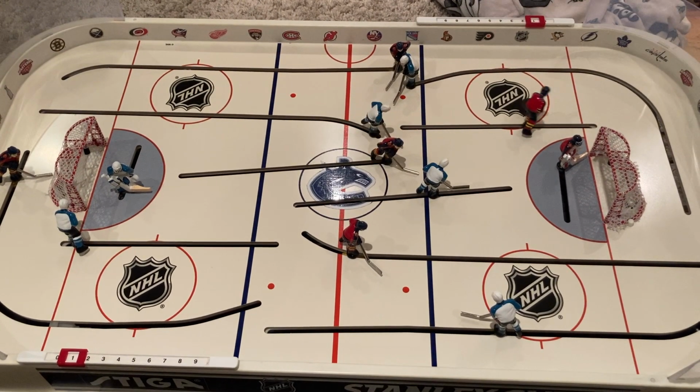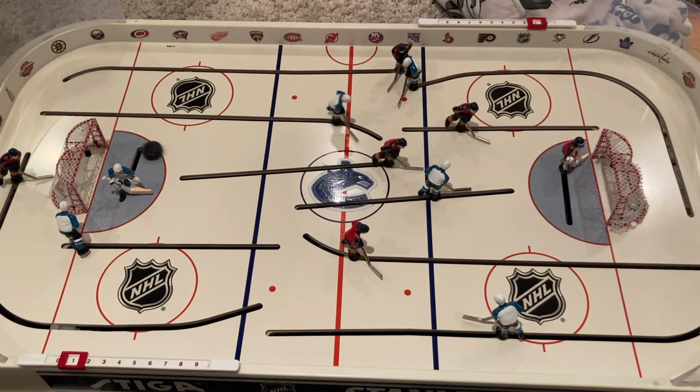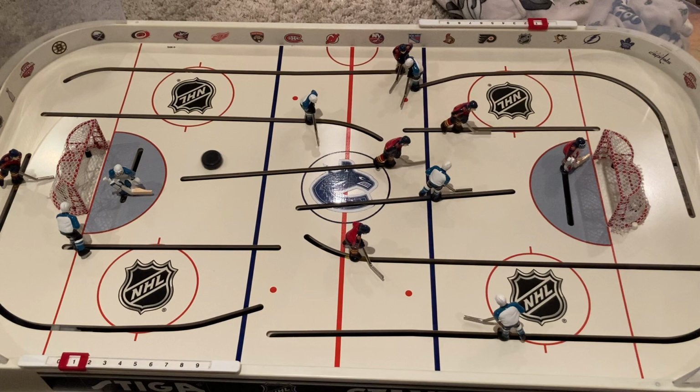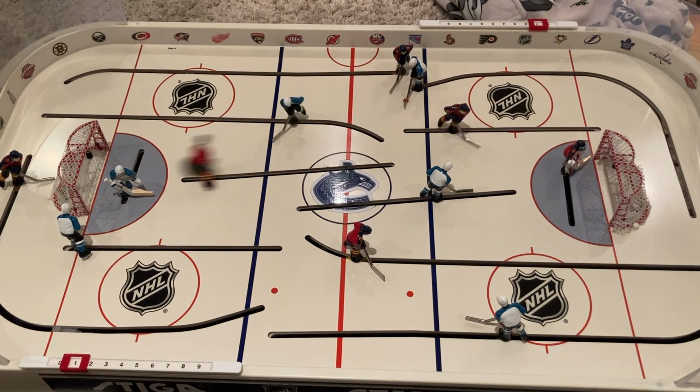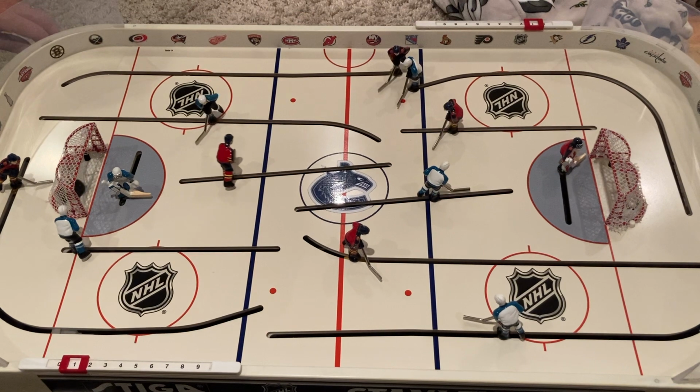Barkov there to knock in the rebound. Let's have a close look here. Carlson with a long shot. It's curving towards the goal. Hits the post. Barkov first to react. Reimer a little slow on this occasion. It makes it 3-2. Florida right back in it.